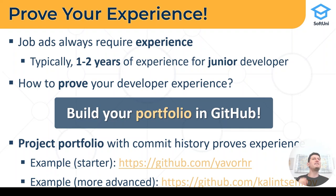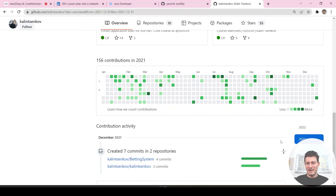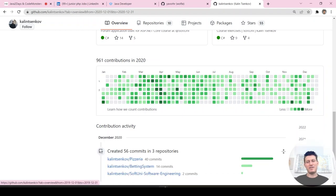It will be very hard to find a job if you don't have a GitHub portfolio with code, with history, with commits. Your GitHub portfolio should be green. Do you see? Green, green, green. This is the best case scenario.